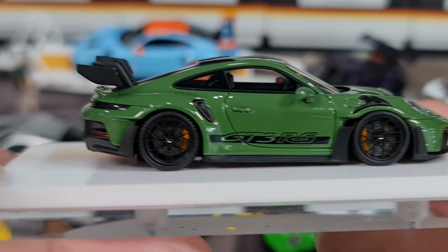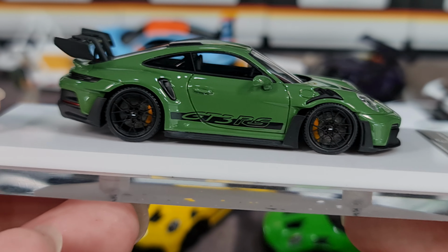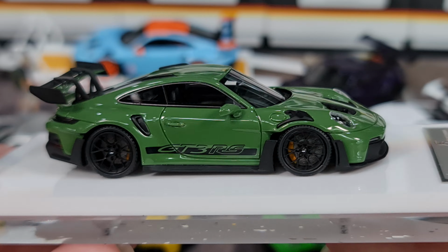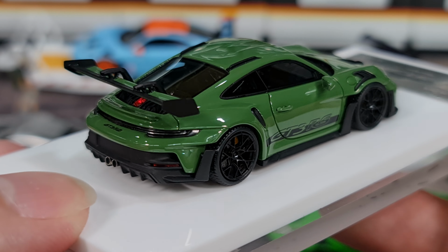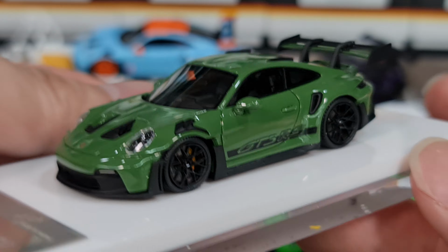Oh my god. So there's one more color that's not here. That is the white green. That's actually a white red. So that I don't have, and I don't know what's the story with it. I don't know if it was released or not. Okay, let me know if you do know if that was actually released.